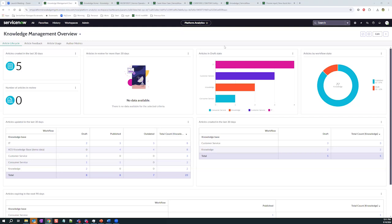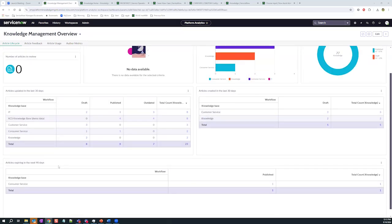So one of the tenets of KCS methodology is that you want to have your agents submitting draft articles as issues come in to try and spread that wealth of knowledge. So if you have implemented that process, you might see these numbers increase and be able to keep track of how our agents are actually generating knowledge using Now Assist to generate knowledge and the impacts of that. You can look at articles by workflow state, articles updated in the last 30 days, and everybody's favorite, articles expiring in the next 90 days.